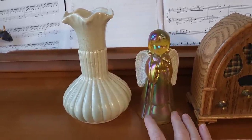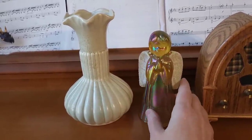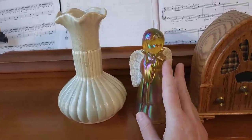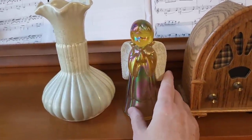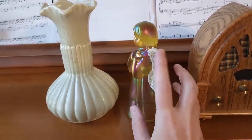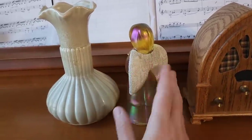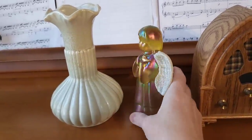And here is a Fenton Angel. She had this as part of her display, and then she realized it didn't really go with her decor, so she is passing it on to me so I can pass it on to you. It is so sweet. Look at the little bird there. And it has the little textured wings.